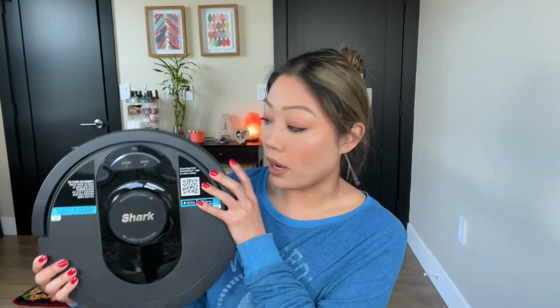What's cool about this one is that you use an app, and I just love the technology associated with this, okay? Technology is a friend in this situation. So you have an app that you download, and then the first time you configure your Shark, you just let it roam around your house, and it maps your house for you. So when I clean my house and I'm like, you know what, I only want my hallway cleaned, I just select hallway. Or if I only want my kitchen cleaned, I'll select kitchen.